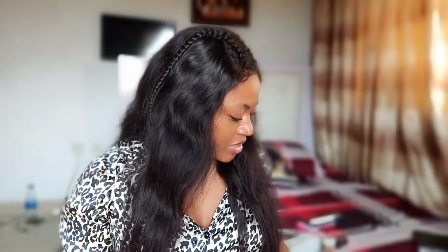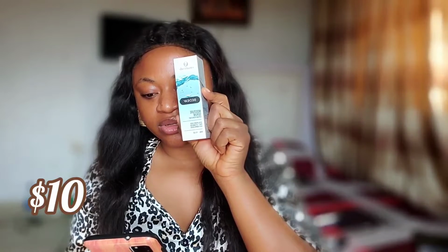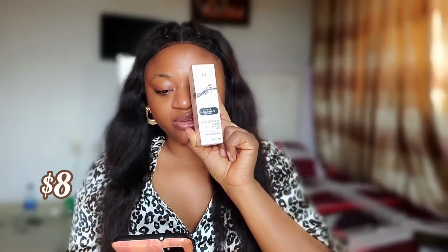Then the next one is the Americode serum. I got the Americode serum for like 5,900 naira. Then the next one on my list is the Americode Hydrating Primer. I got it for 4,900 naira. Then the next one is the Kiss Beauty Setting Spray, the green tea. I got it for 1,500 naira.